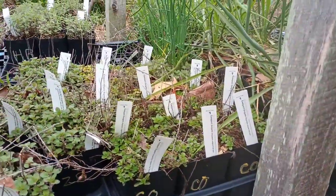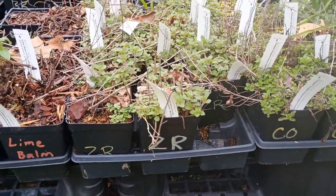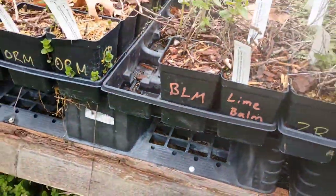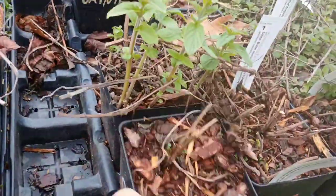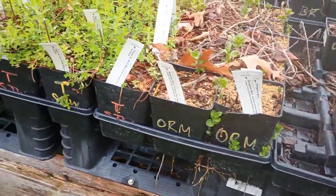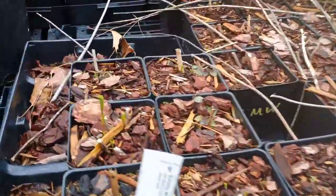Some compact oregano, RM Gold creeping oregano back there, and Zorba Red, which is a more ornamental oregano. Some lime balm just starting to come up there. Big leaf mountain mint. It looks like we just have one of those. Well, this other one didn't come up. Some oregano mint, a bunch of Topaz St. John's wort, more nice swamp milkweed.